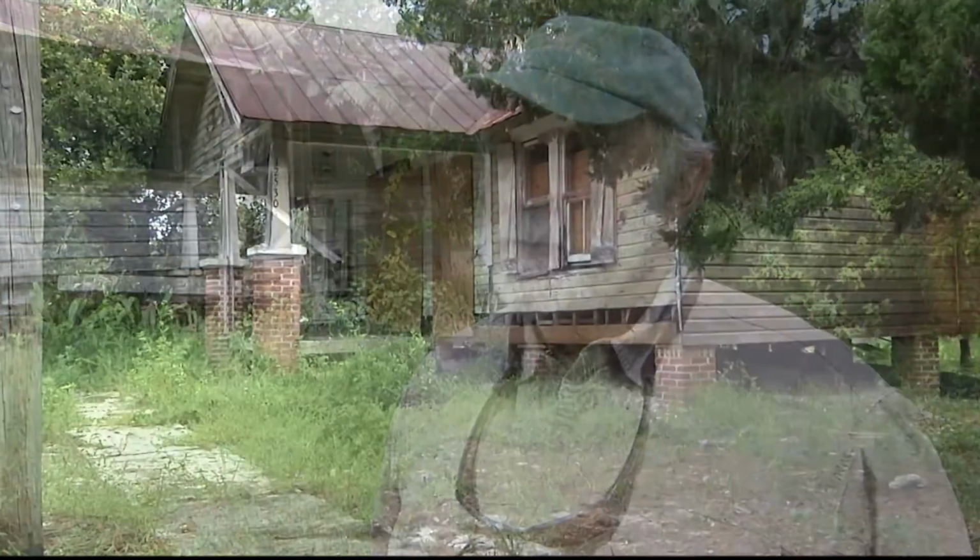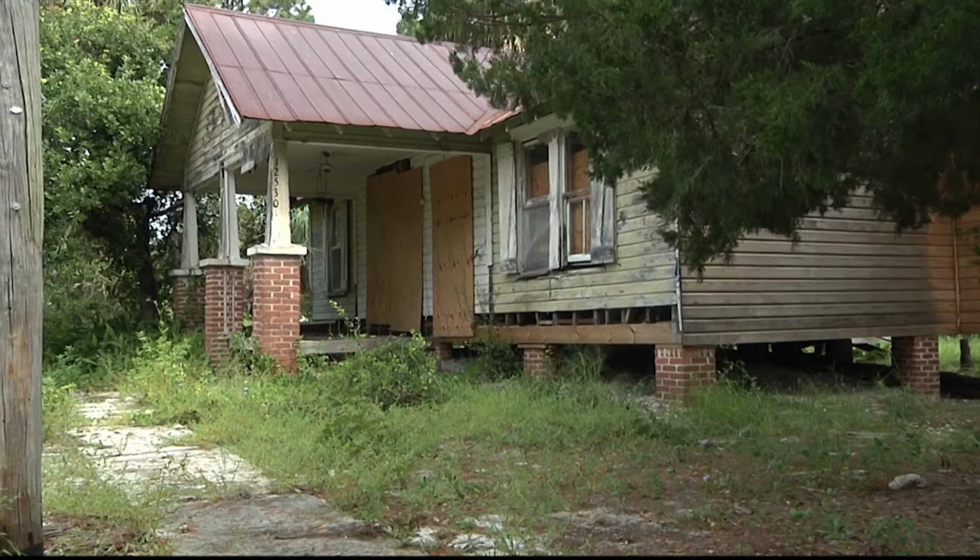I bought the house because the property was going up for auction and I didn't want to see it go to a development, and I would rather see it go to conservation, maybe a park. So I purchased the property and I plan to restore at least this house on it.